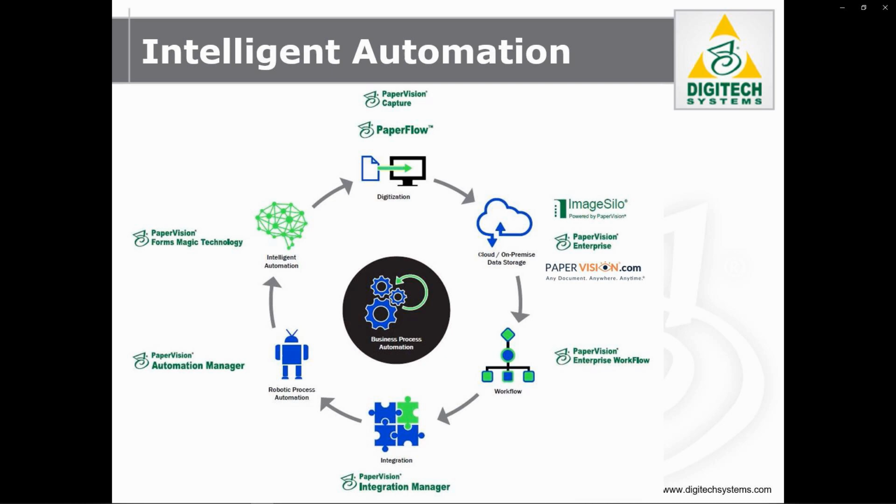VidhyaTEK Systems also has many document repository options, including PaperVision Enterprise, Image Silo, and PaperVision.com. Today we'll be focusing on ScanPro and PaperVision.com. ScanPro is a subscription-based option for receiving the functionality of our popular and industry-leading PaperFlow Pro product. ScanPro is available for both Image Silo and PaperVision.com. ScanPro will formally be released next week, but it's available now through a 30-day trial program. Please contact us if you're interested in the 30-day trial.